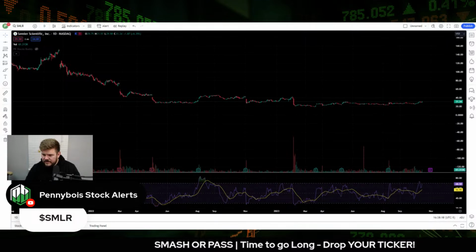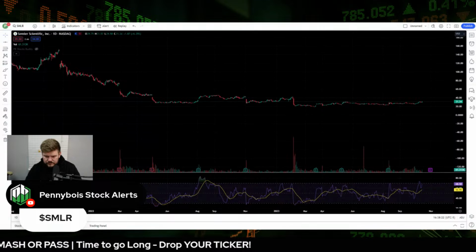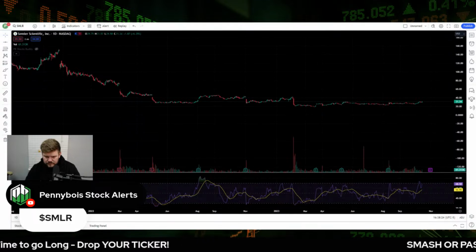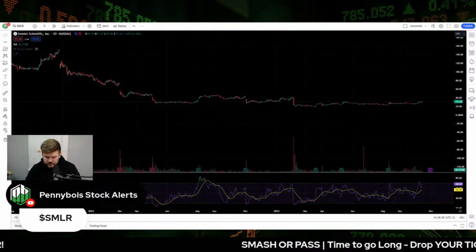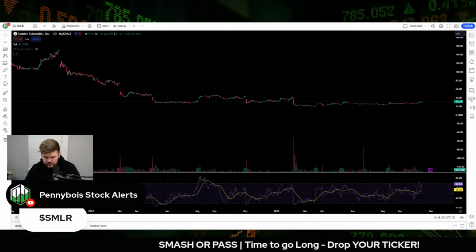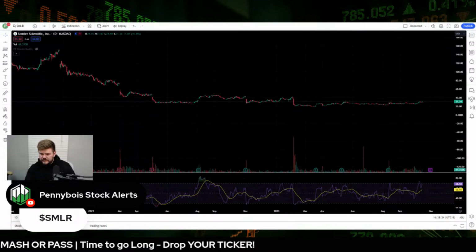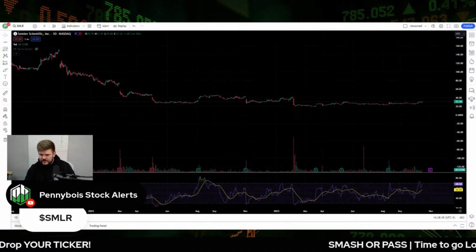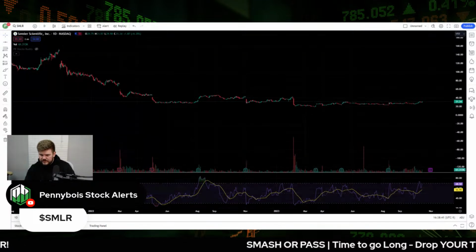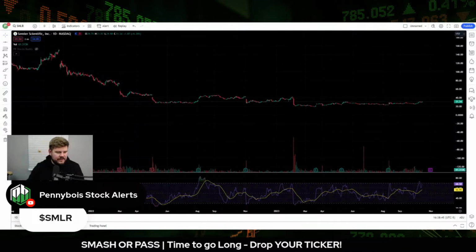Let's see. Very interesting, this thing on the 15 minutes. Look at the hourly here. The only thing is we haven't broken out past that high. Okay, I'm going to take a deeper look at this.